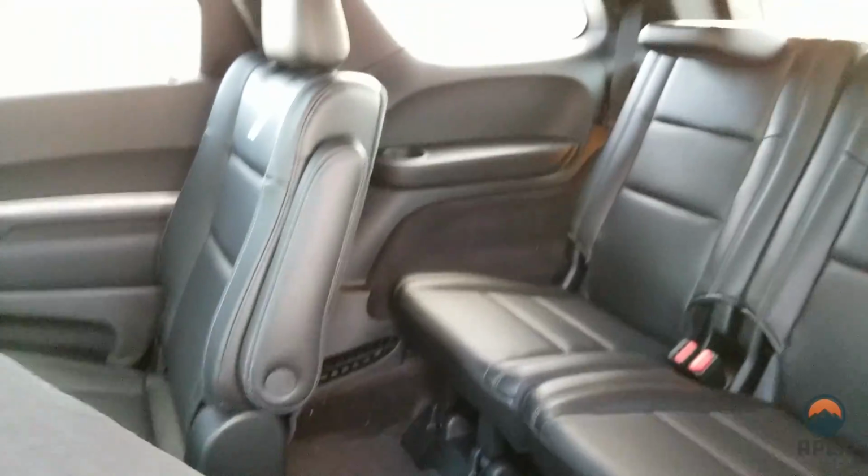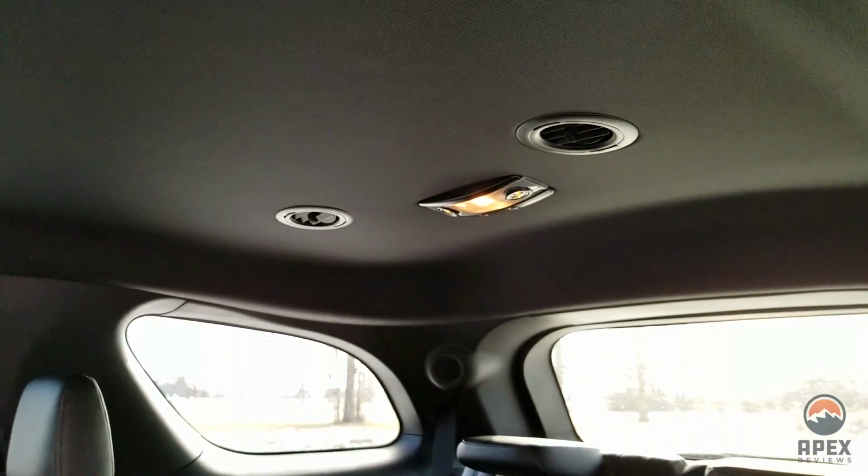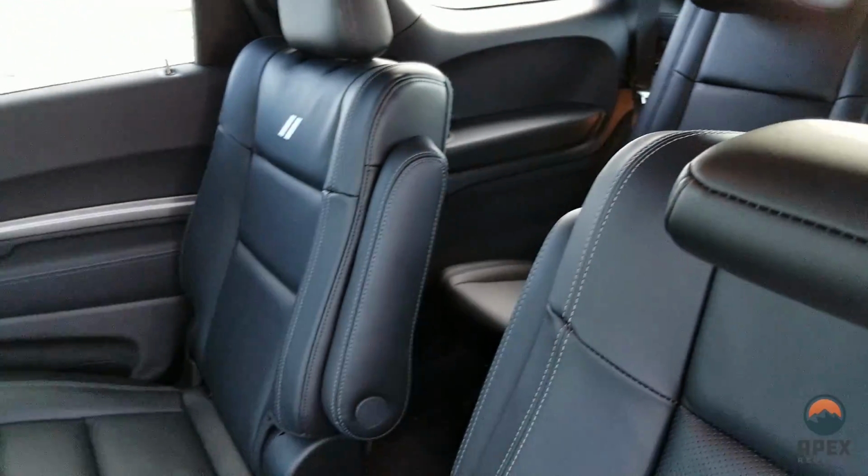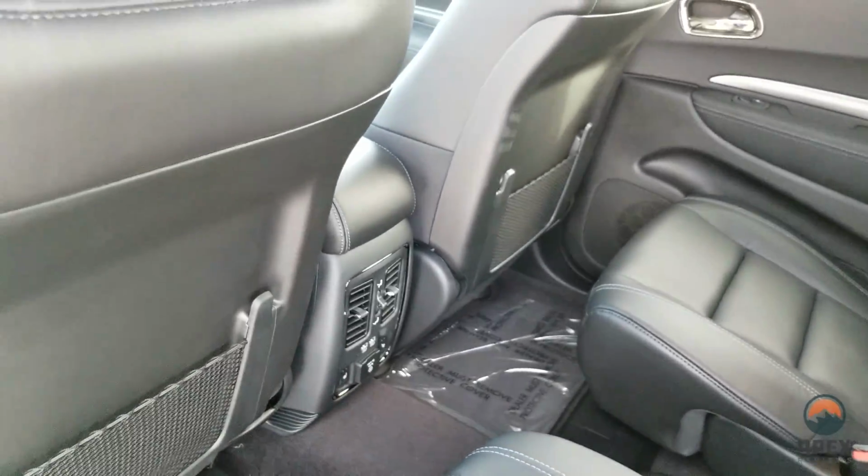And as a backseat passenger, I do like to see that there are vents here in the ceiling just to help me stay warm and things like that. I'm not just stuck to vents here in the front to get to the back.